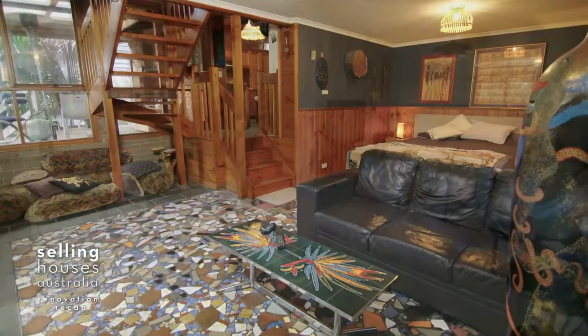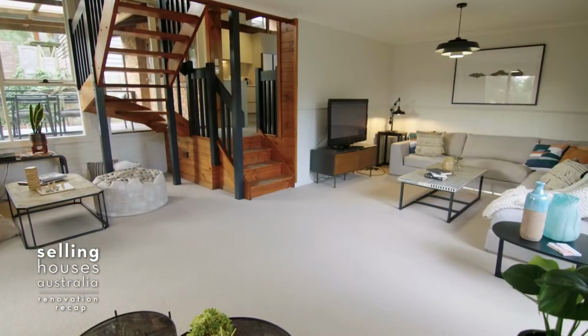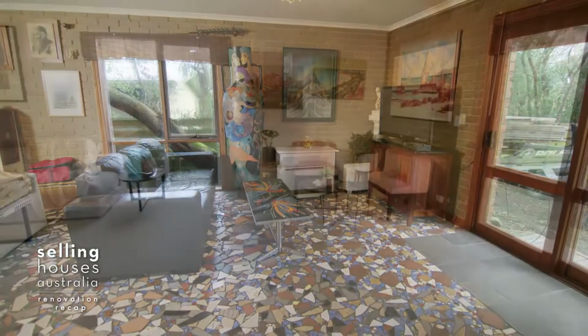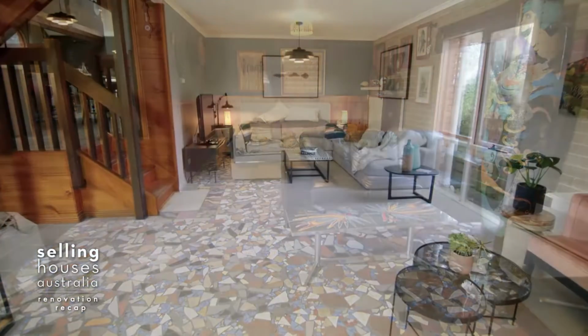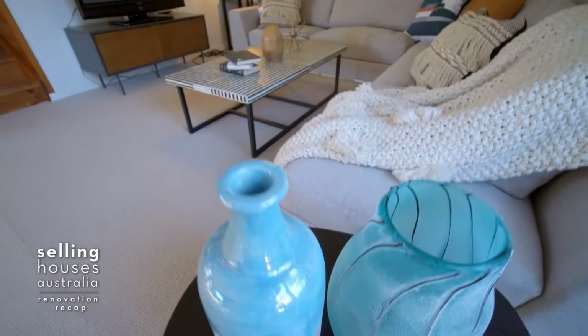Never have I been more relieved to see carpet. That mosaic floor, while a work of art, was enough to make me nauseous. This space has very cleverly morphed into a rumpus room the whole family can enjoy.